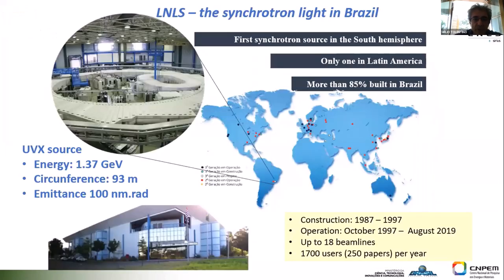Just to give you a brief history about the LNLS, we started the synchrotron light activity in Brazil in '87 with the construction of the first accelerator. It took about 10 years to build this first ring. It was a low energy machine called UVX source. This ring operated for about 22 years, starting in '97, and we closed down all the beamlines last year. During this period, we operated about 18 beamlines for the users, and at the end we had about 1,700 users and about 150 papers a year. So the community was quite important for Brazilian science.